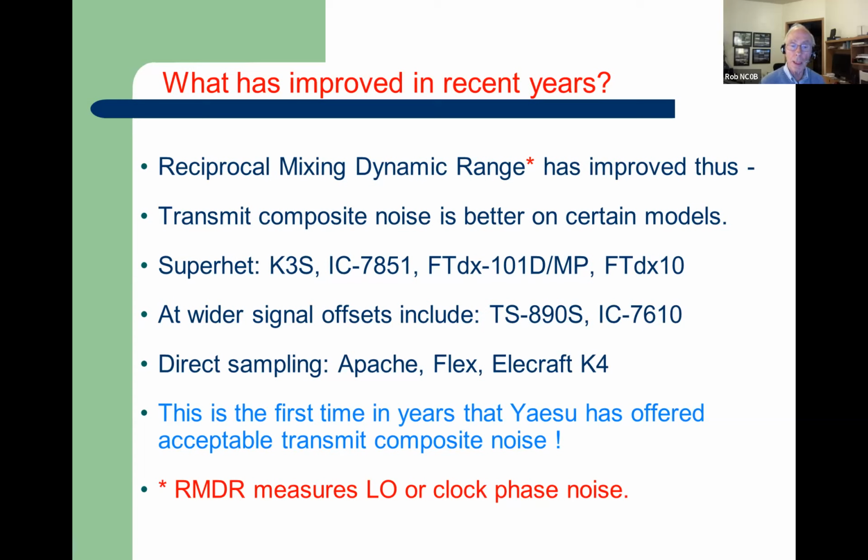Close in, the TS890S or the ICOM 7610 are not quite as good. I'll give some examples of that later. But if you get out to 100 kilohertz, like you've got a neighbor that's on sideband and you're on CW, at 100 kilohertz spacing, those two rigs are really excellent also.